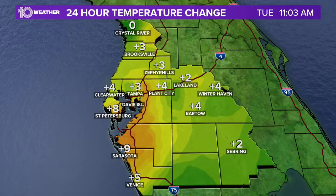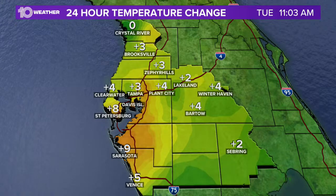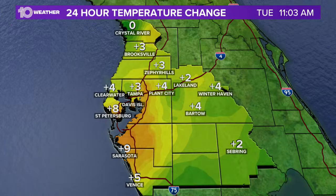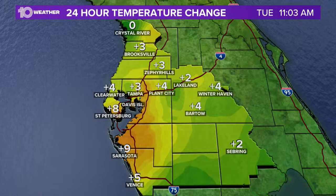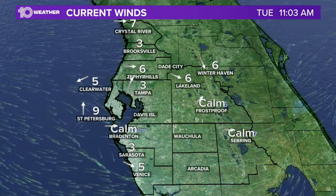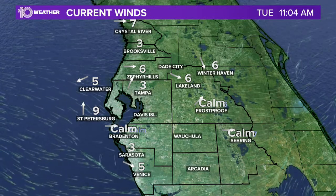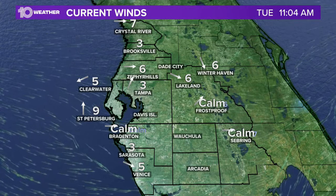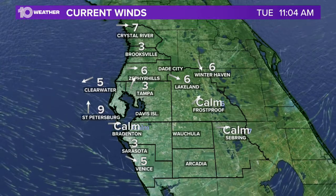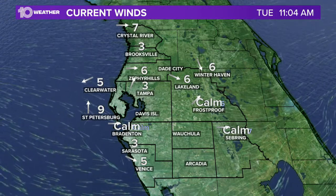24-hour temperature change. Look at Clearwater, up 4 degrees from 24 hours ago, yesterday. Tampa up 3 degrees. Plant City up 4 degrees. But look at places like Sarasota, up 9 degrees from this time yesterday. But we still expect to top out only in the low 90s. And here are the current winds right now. Everything is onshore. We call it onshore flow, and it's blowing from the Gulf of Mexico across the state. Just about everybody is in single digits as far as winds are concerned.